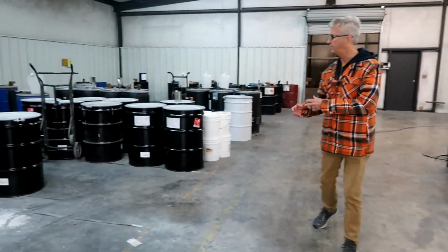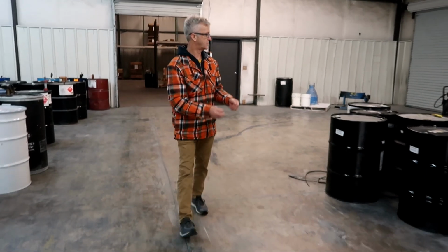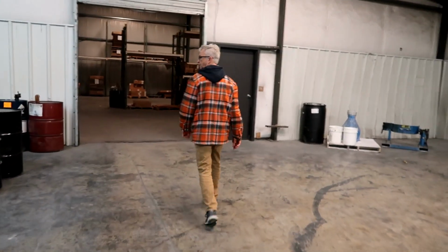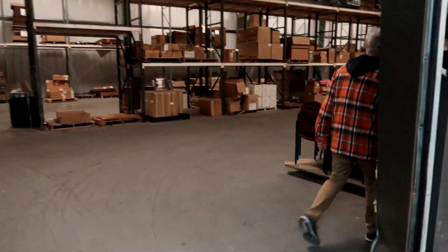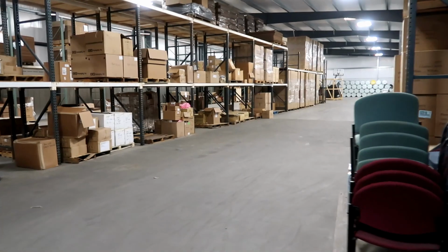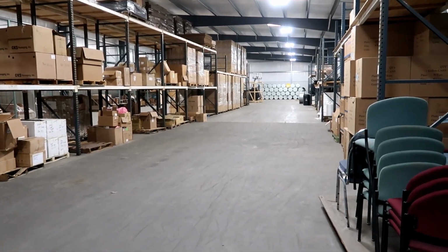And what's this area? This is our chemical storage room where we keep all our solvents and resins and powders and stuff that goes into our product. And then finally, we added this part on a couple of years ago as we expanded. So we have our storage space. It's massive. Look at that, you guys. Massive.